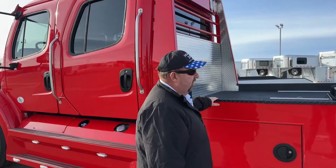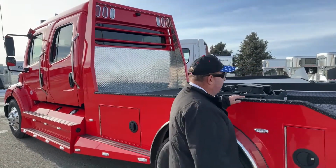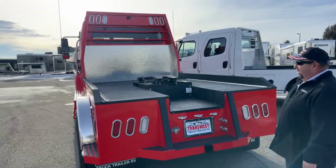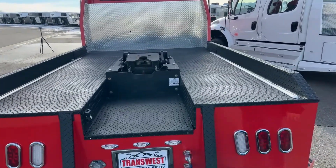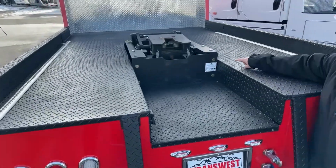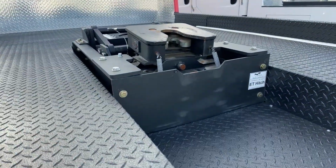Now let's focus on the bed of the truck. As you can see, it is already lined. This is a big investment, and I realize that. So by lining it, it's just going to protect it to make it last that much longer. As you can see, the previous customer put an extremely stout fifth wheel hitch on the truck.